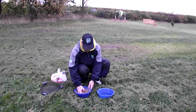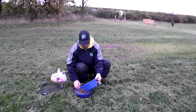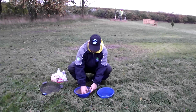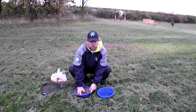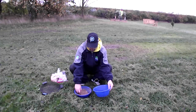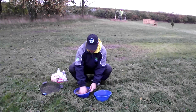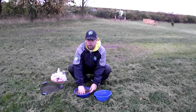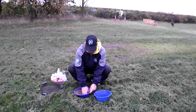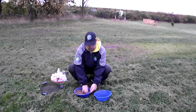So just mix it up dry first, and we're just going to add some water bit by bit. Open your fingers when you do this and bring everything in from the sides. Just remember that you will have to top your ground bait up if you use crumb, because it does absorb quite a lot of water. So you will have to add more water to it, because you don't want it to be too dry of a mix.